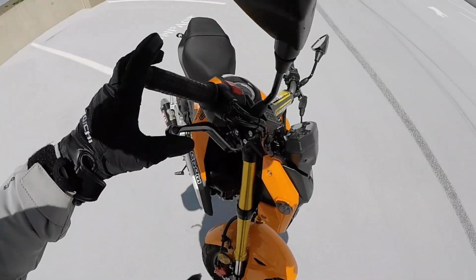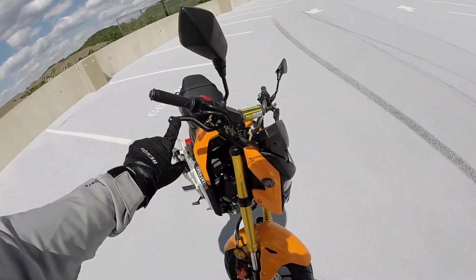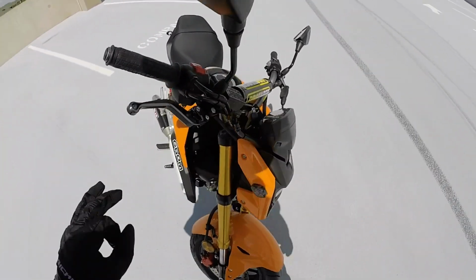I also got these levers from Amazon. I really like the look because they're black, and then they have a little titanium rim around there, and that looks really nice.